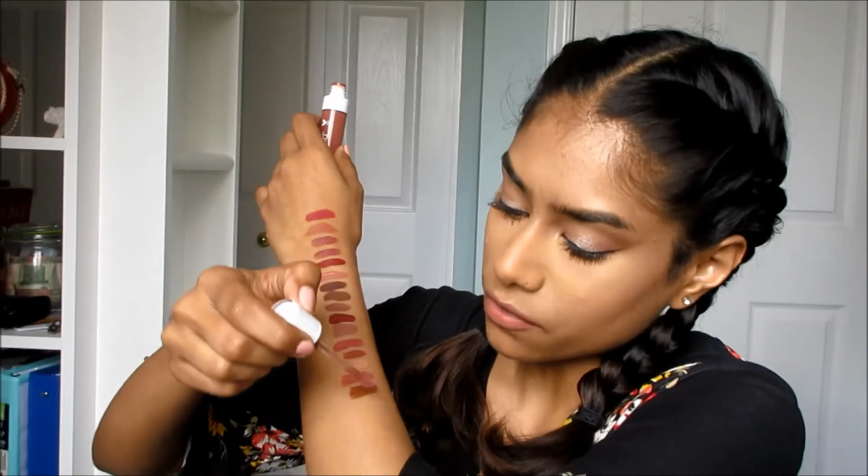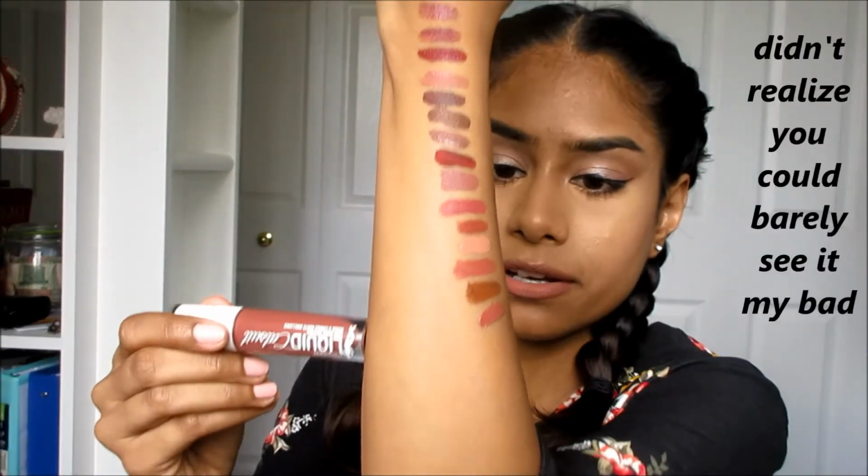This is in the shade Cedar Later. Cedar. Like a tree, like a cedar wood. Is it? I don't know anything about nature, okay, but this is the shade Cedar Later. So I'm gonna go ahead and swatch it on the very bottom. So here is this one.